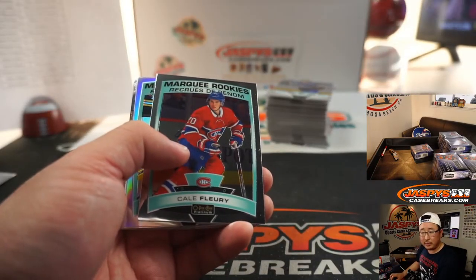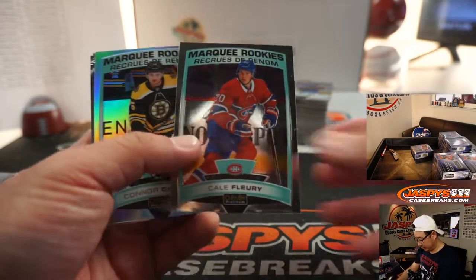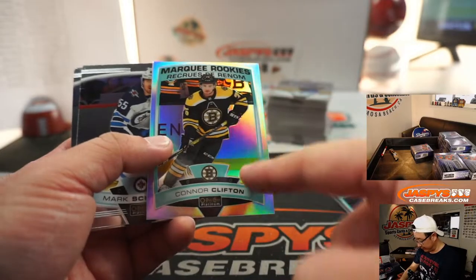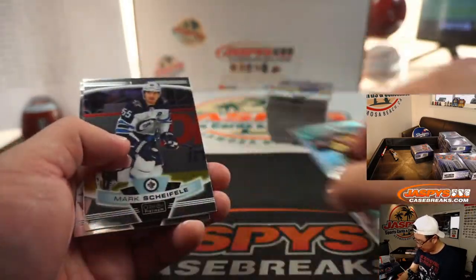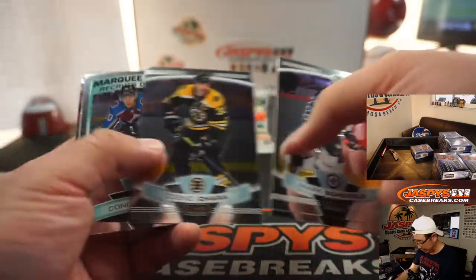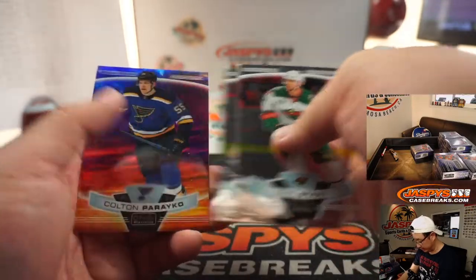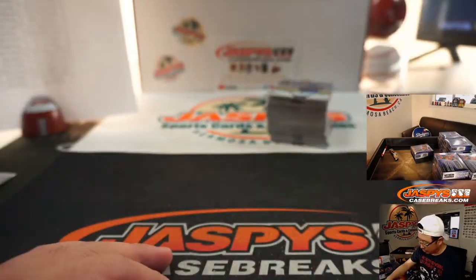And what's the shipping situation here on this? I think it's just no veteran commons. All right, so obviously stuff like these Marquee Rookies, Rainbows, and all the other ones will ship. I think it's just Mark Scheifele's not shipping. But all the other rookies and everything else and inserts, of course, will ship. That will, of course, ship.